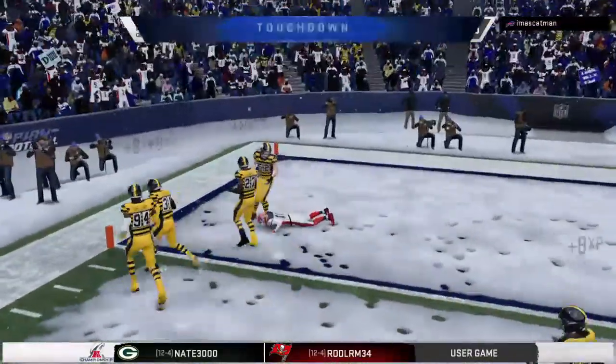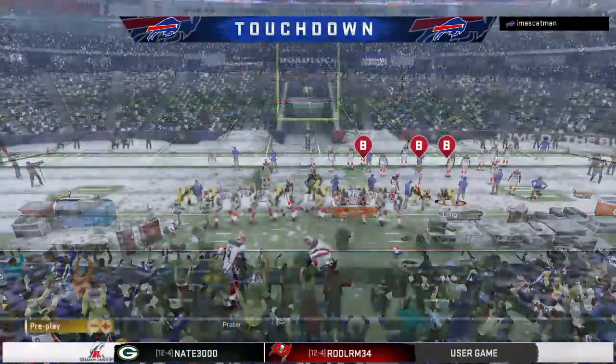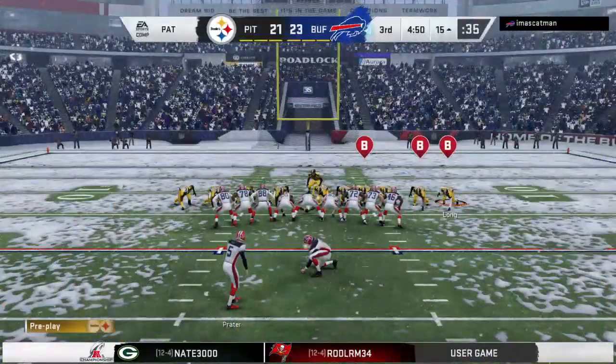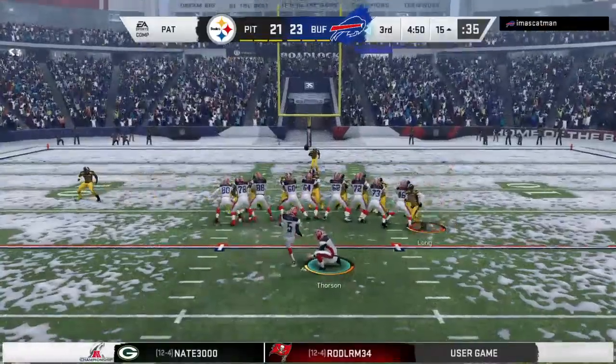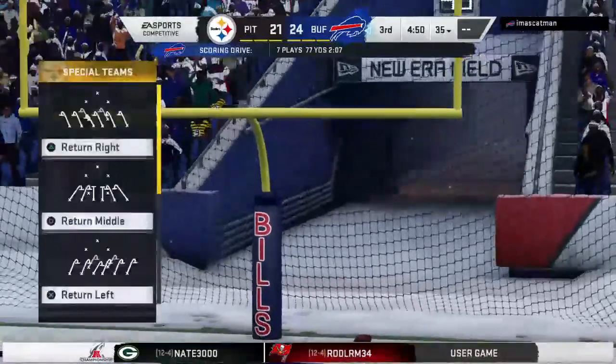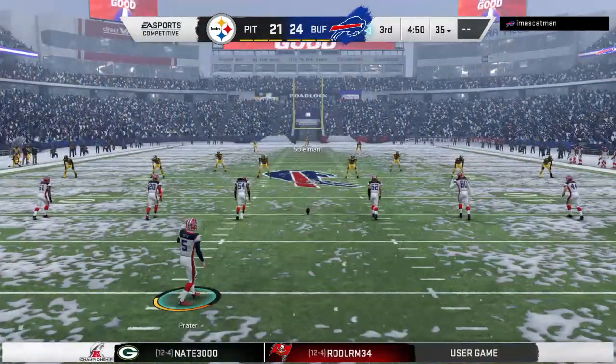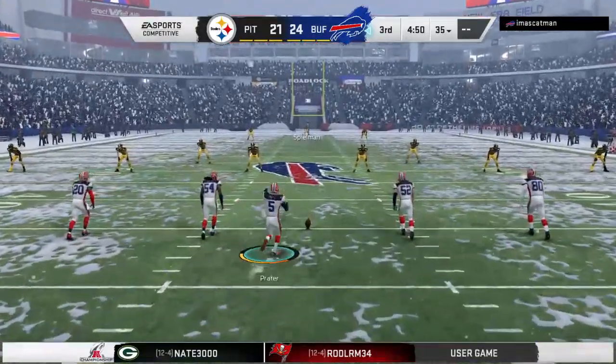Here's Winston. And that is caught. Touchdown, Buffalo. 3 touchdown passes now in the ball game for Jameis Winston. And the Bills have retaken the lead. Prater for the extra point, and that gives them a 3-point lead. After the touchdown, out is Prater to kick.